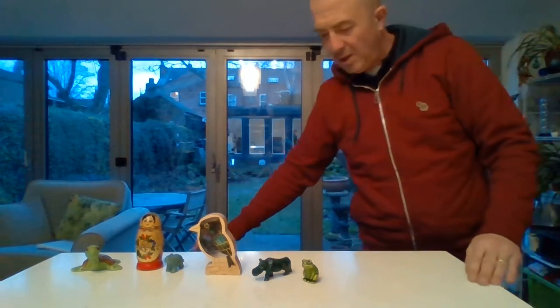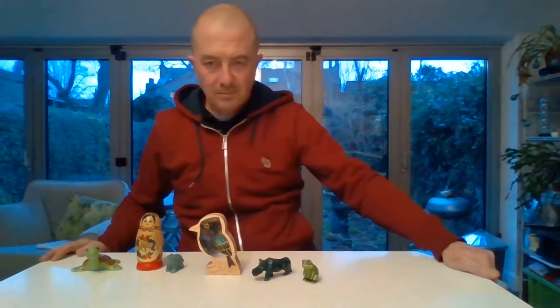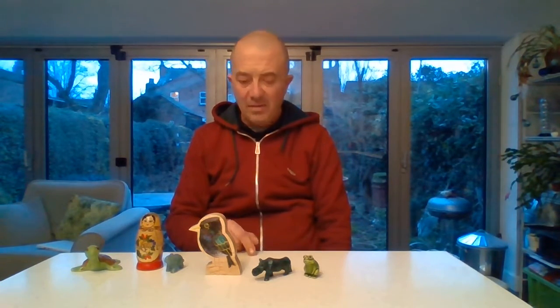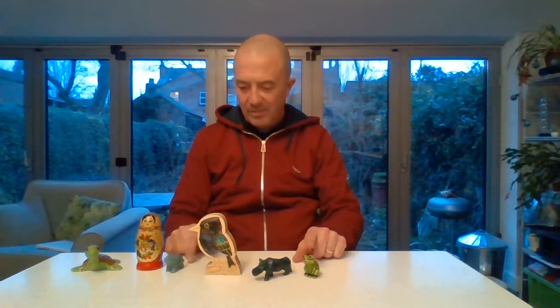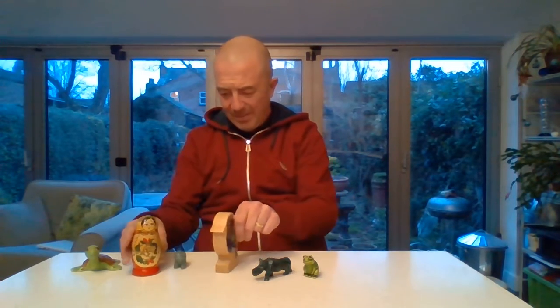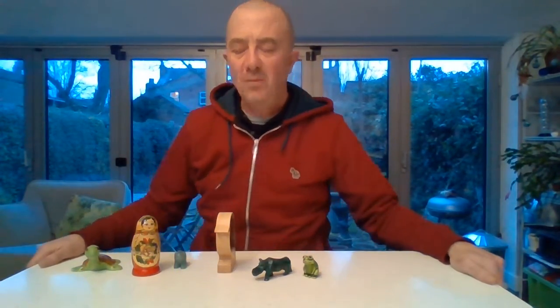Okay, now when I look at these animals, they're not in any order. Remember, we were doing the order by size last week. We're not looking at size particularly now. We could do. Obviously, it's hard to say which of these two is the smaller one, but they're certainly the smaller ones in the set, and that to me looks just a little bit bigger. But today, it's not about the size of the objects, it's about the quantity. It's about how many we have.